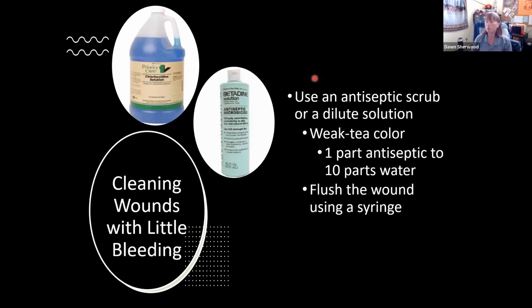So cleaning our wounds, we can use kind of 2 different substances. You can use straight water, nothing else, or you can use either dilute betadine or a tinctured iodine. The rule of thumb is dilute it to where it's weak tea color, which is about 1 part antiseptic to 10 parts water. The other thing that we can use, but you do have to be careful with this, you don't want to use this on the face because you don't want to get it anywhere near the eyes, is chlorhexidine gluconate.